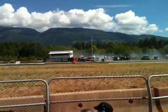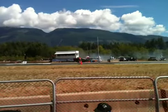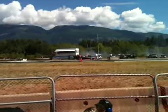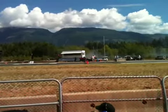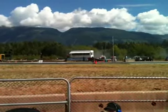588 cubic inch. I believe that John just started this car like 2 days ago. He's been working on it for months getting it ready. So let's hope he has some success here this weekend. A full pull would be nice, especially with a new combination, because then there's nothing to do but build on that. So let's hope we see the 57 on a flyer.